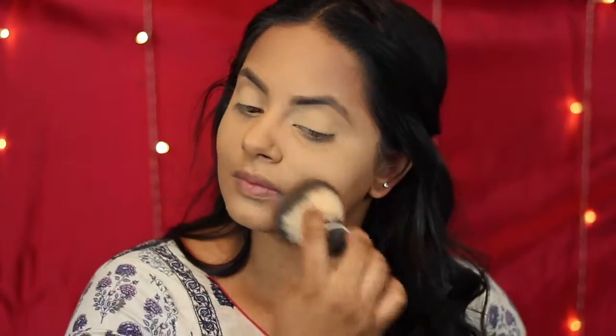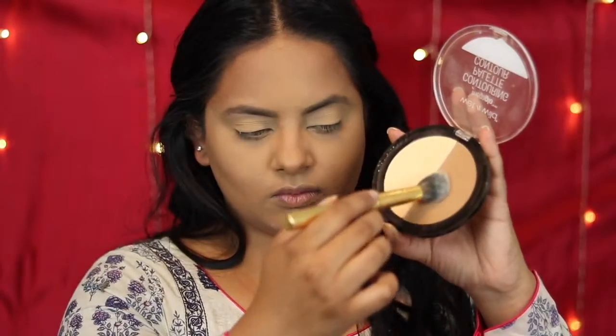I know it's a lot of powder, but I'm going to go in with the Urban Decay at one point so it'll get less powdery. And I'm dipping back into that Wet n Wild palette and going in with a contour shade and just reinstating everywhere that I cream contoured with this powder.